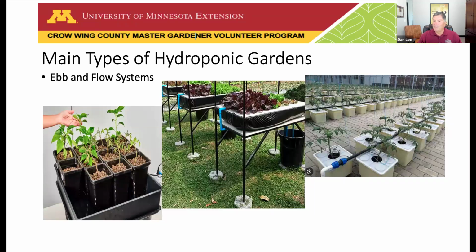And then the photograph on the far right is actually a large commercial grower that's using the ebb and flow water system. You can see this pipe along the surface, and that's the pipe that's bringing the water in when the pump is turned on. And then the water runs through the growing medium below each of these tomato plants, is drained out through another pipe, which you can't see below, to a reservoir, and then it's recycled through the system.